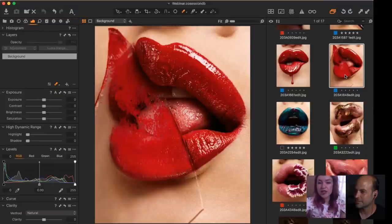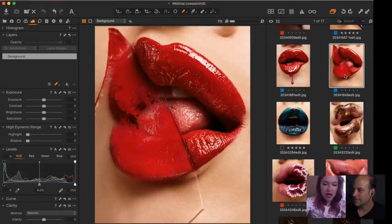It is legit squished against my lips like that. I just had to be super, super careful. I did not cut myself once, not even on the finger. I just had to be really, really careful with it.